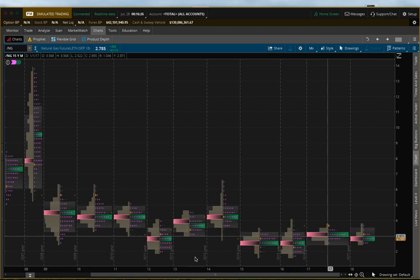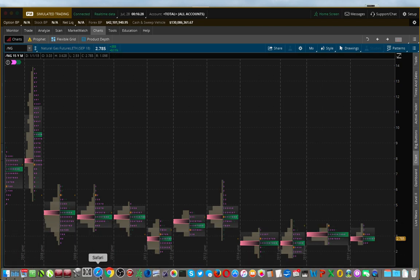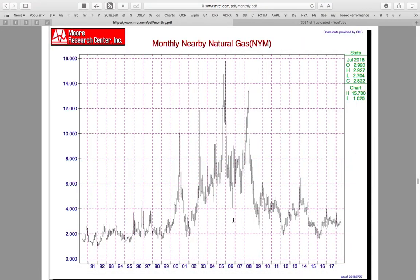I wanted to look at natty gas. On my other chart, here's natty gas from the Moore Research Center. Here you had a long 8-9 year period of sideways. You have some spikes, but just look at it as sideways, and then this is where it was in a bull market. Between 6 and 2, that's 4, which means the target would be up to 10. If you take a sideways, because it's a measuring pattern.